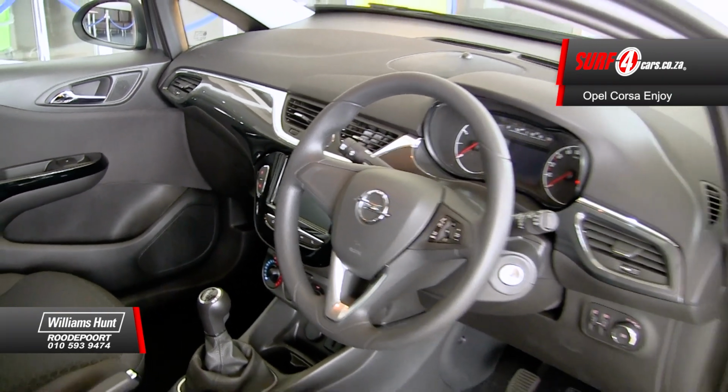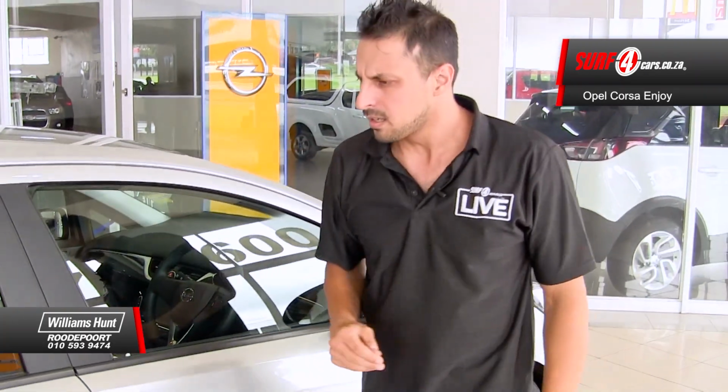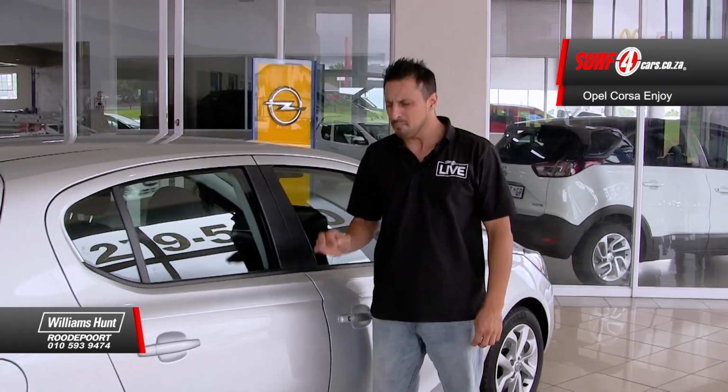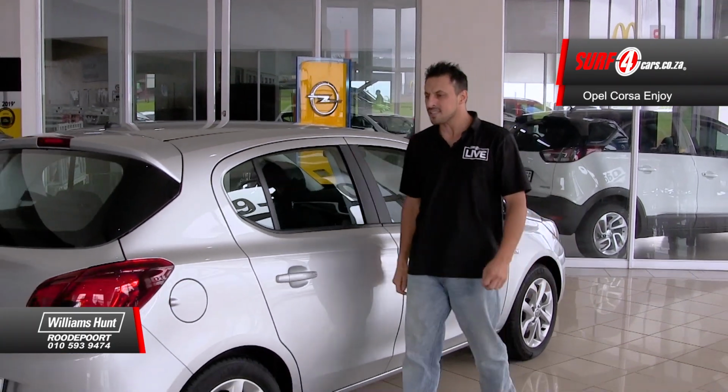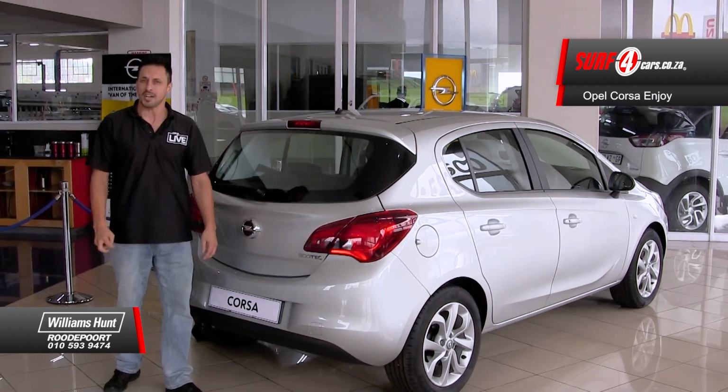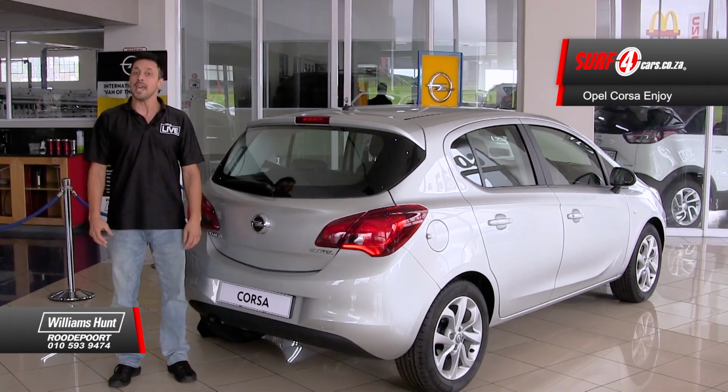Number four, it boasts a 5-star Euro NCAP safety rating, ranking it as one of the safest cars in its class. Number five, it comes standard with ESP, traction control, ABS with EBD, and hill hold assist.